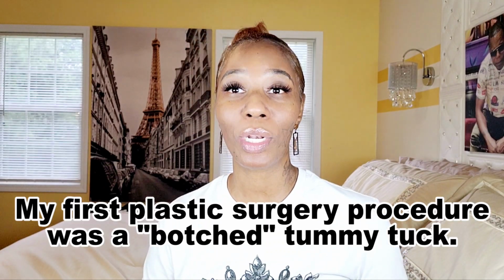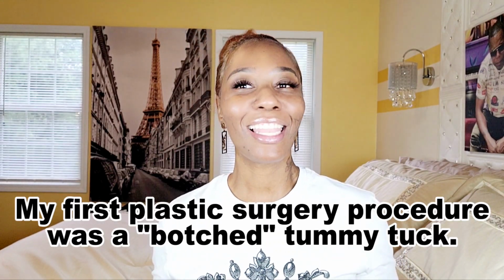So the very first plastic surgery that I ever had was a tummy tuck, and when I tell y'all, this was completely botched. It was so bad. This guy moved my belly button. I didn't even know you could move a belly button at the time, but he moved it higher, underneath my breast, and he gave me this terrible jagged line, and I had what you call elephant ears or elephant flaps. That's when the sides of your stomach kind of hang over, and the front of it is sewed in tight, but you can still see those little flaps hang out on the side.